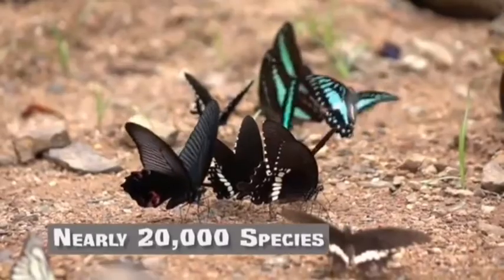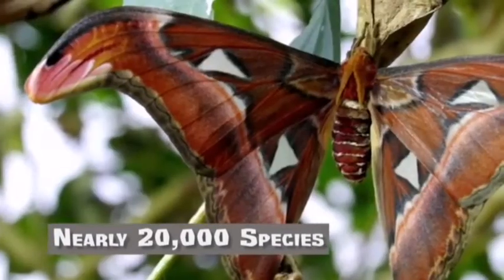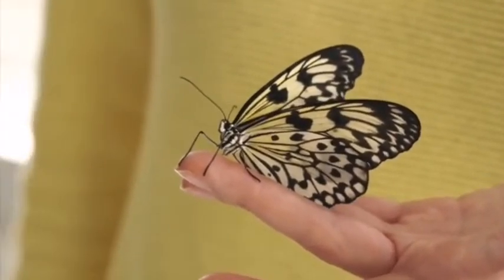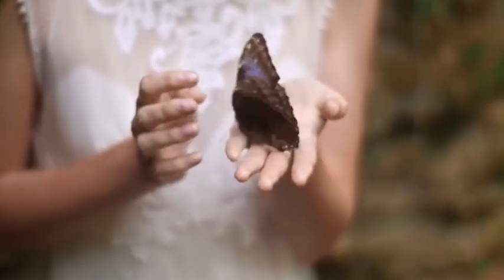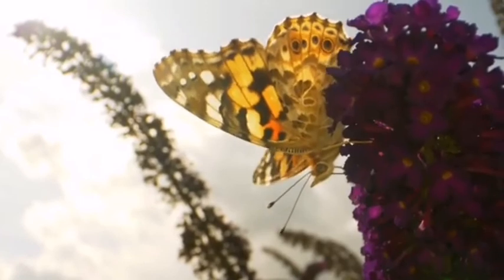There are nearly 20,000 different species of butterflies on Earth, and each is unique. Remember that butterflies are delicate creatures, so if you ever get a chance to hold one, be very careful. We want these incredible creatures to continue adding beauty to our world.